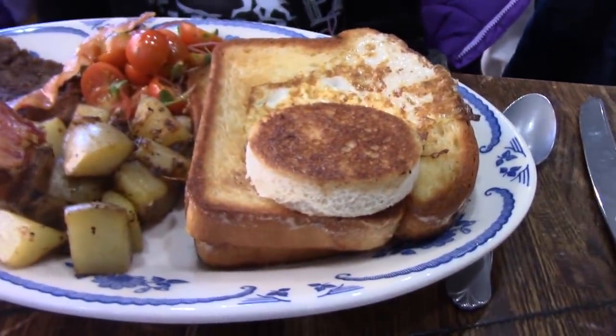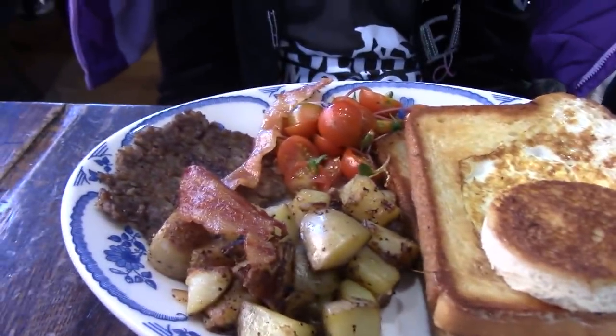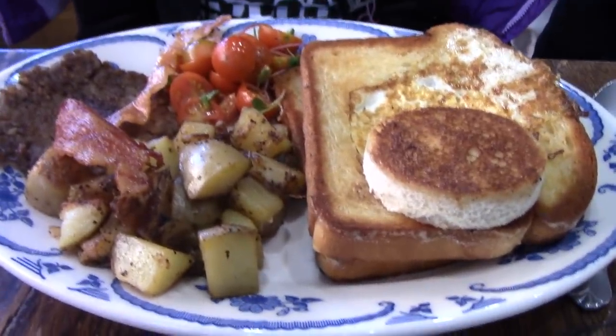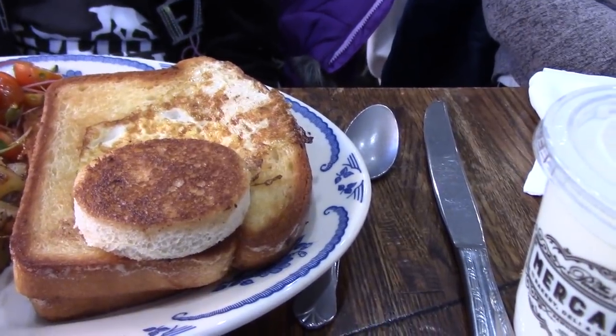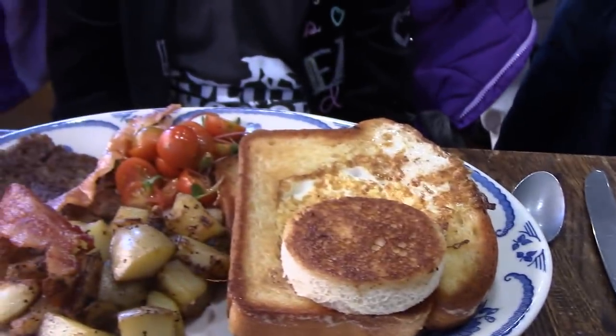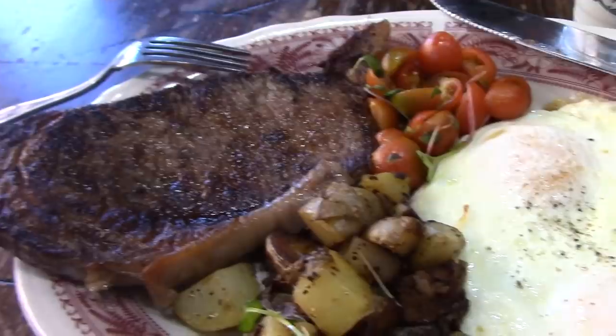Vivian got this awesome, look at this, egg in the bread. They call it egg in the hole here. But what, it's got sausage and bacon and potatoes and two big old pieces of bread with egg in it. And the tomatoes. So, all right. Everything looks great. Everything smells good. So, we'll let you know what it tastes like.